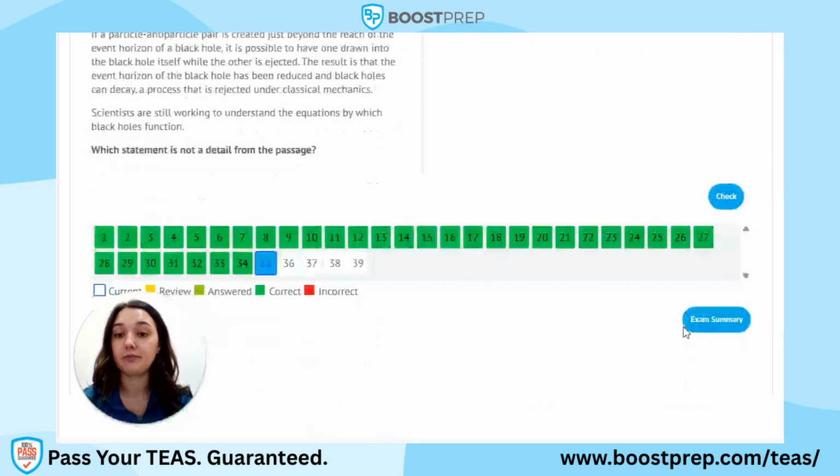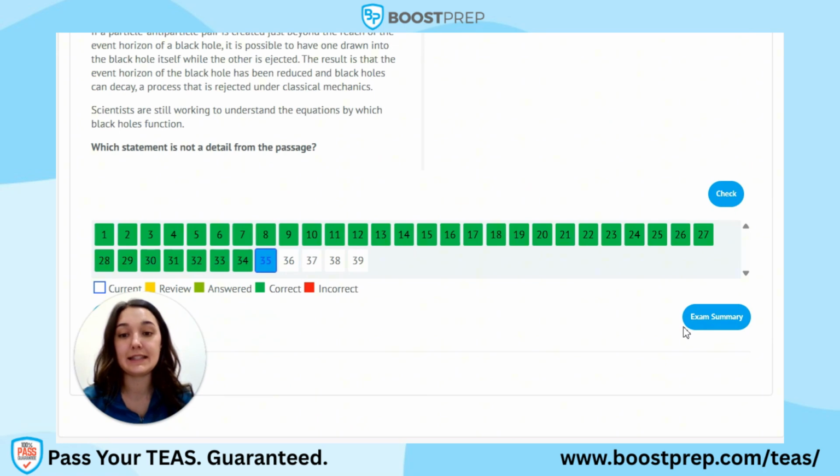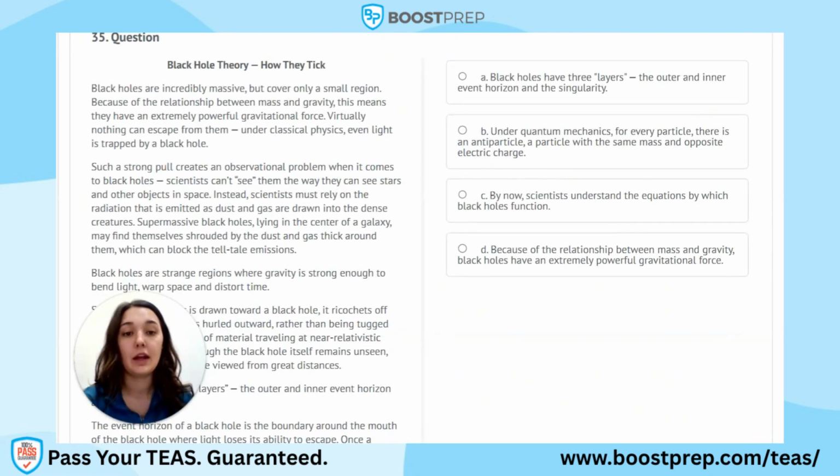Question 35. Which statement is not a detail from the passage? A. Black holes have 3 layers, the outer and inner event horizon and the singularity. B. Under quantum mechanics, for every particle there is an antiparticle, a particle with the same mass and opposite electric charge. C. By now, scientists understand the equations by which black holes function. D. Because of a relationship between mass and gravity, black holes have an extremely powerful gravitational force.